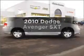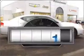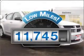Introducing the 2010 Dodge Avenger. This is the set of wheels you've been looking for. Why worry about high mileage? Choosing a ride with lower mileage is the right choice for your busy life.